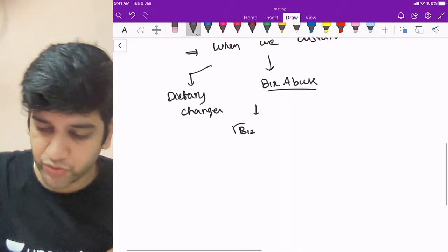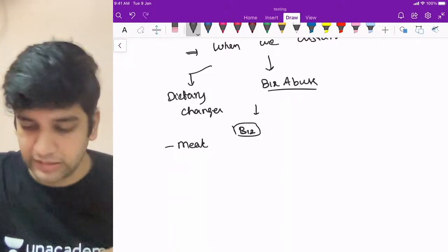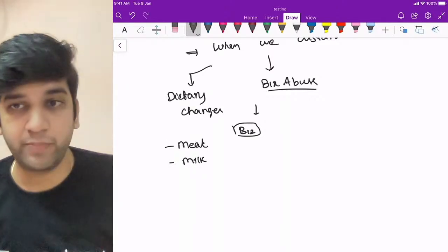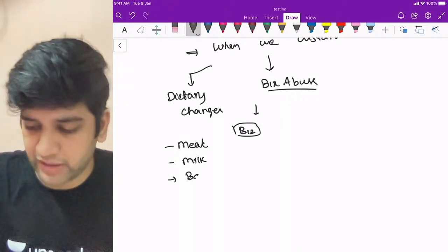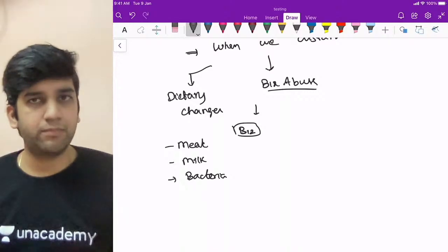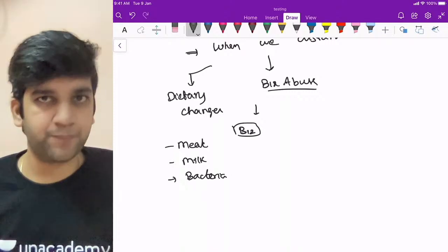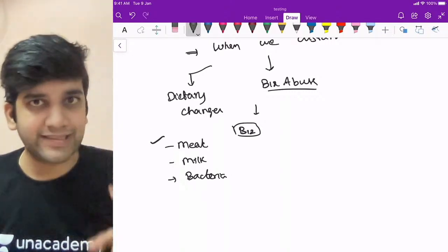So B12 for us, one major source is meat, whatever meat you said. The other major source is going to be milk. Milk will not give B12, but milk will have commensal bacteria that can give B12, right? Also our perfectly normal bacteria in our microbiome. So all Indian persons will have bacteria in their body, colonic microflora, yes. So will they synthesize B12? Yes. So the deficiency of B12, they will either be meat eaters.